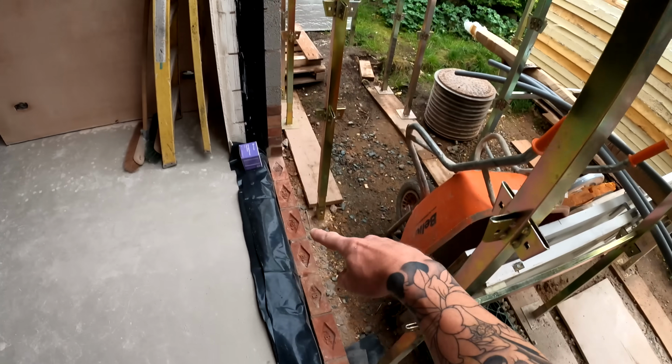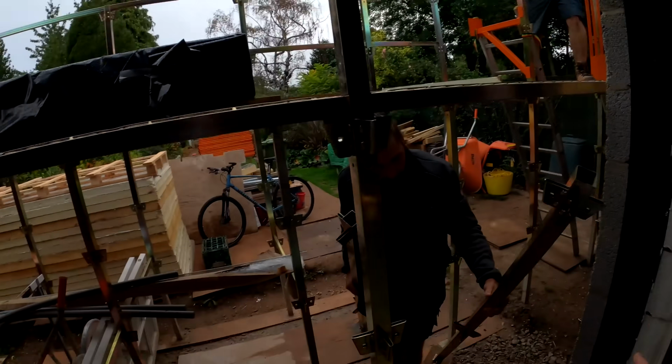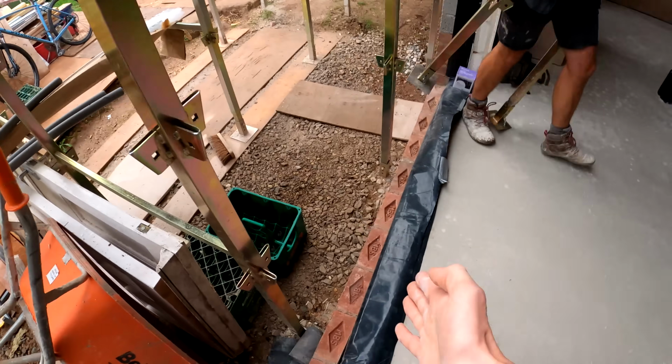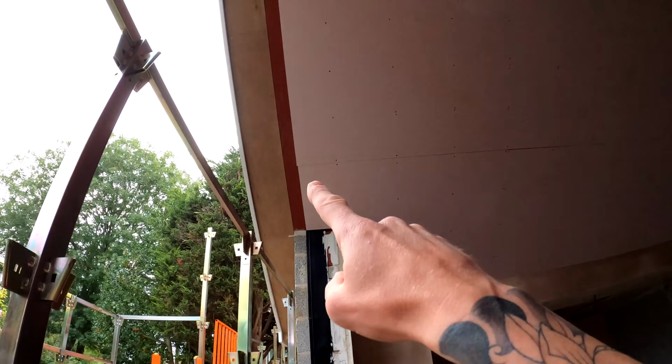I've just got a laser across the back of the brickwork and cast it all the way up and round, because obviously we've got a massive frame going in this opening, and I've already spoken to the window fitters and they're going to basically fit their frame to the back of this brick. So what that means is all the plasterboard here, where you can see that little bit of plasterboard just up here that's set back slightly, that is the line that we actually need to go to. That is where the frame will sit.